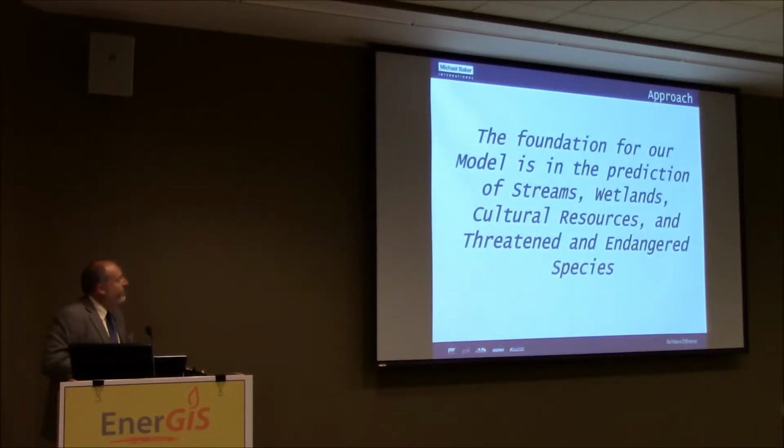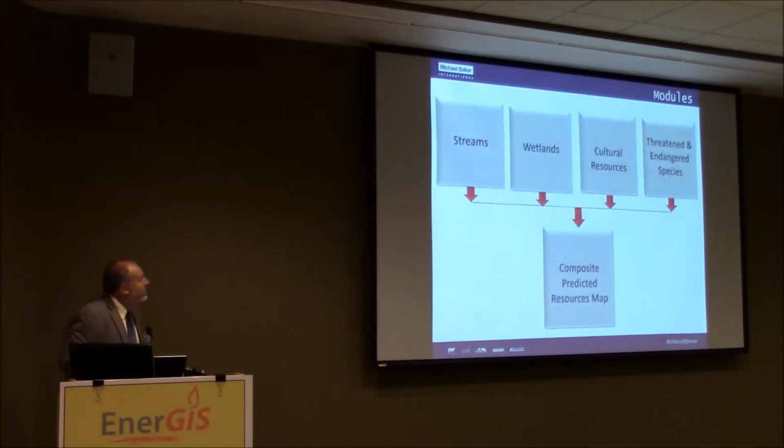So from an environmental perspective, really what we're focusing on is streams, wetlands, cultural resources, and threatened and endangered species. So with those four things in mind, basically what we'll see here in the next number of slides is how we put modules together for each of those four components and combine them into a constraints map that ultimately, through some GIS analysis, provides us with a least cost path through all those constraints.